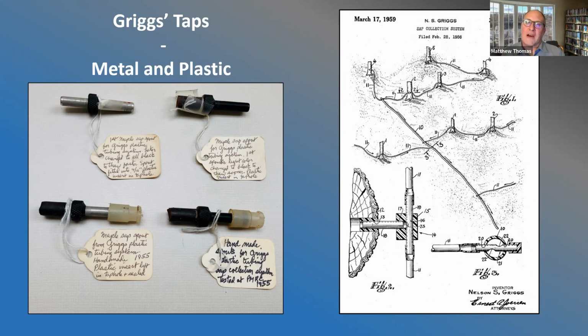So as I said, Griggs filed this patent in 1956. However, that was not without some controversy. He was awarded the patent in 1959, but as we're going to see shortly, there was another patent claim from a guy named George Breen and his partners at 3M, Minnesota Mining and Manufacturing, who felt that they maybe had a claim on the idea before Nelson Griggs did. And I'll come back to what happened to Nelson Griggs related to that.